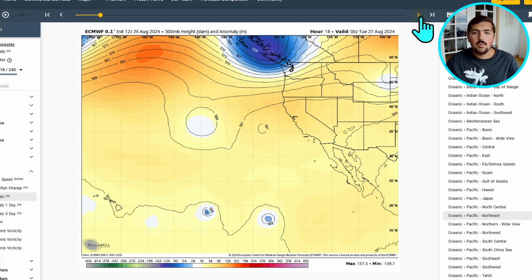As we play this through, this is about 11 p.m. tonight. You can see this deep trough of low pressure. You can see how there's some purple showing up. That tells us that this is more of an anomaly than normal, so this is going to be a pretty good storm system for this time of year, and this will lead to a pretty strong cold front, at least for this time of year, that will move down through the Pacific Northwest, especially western Washington and southwest British Columbia.